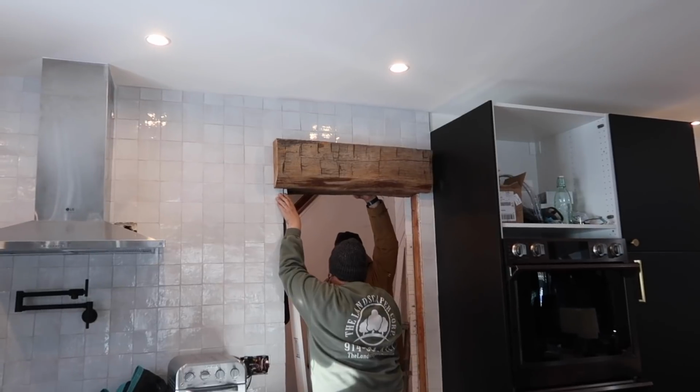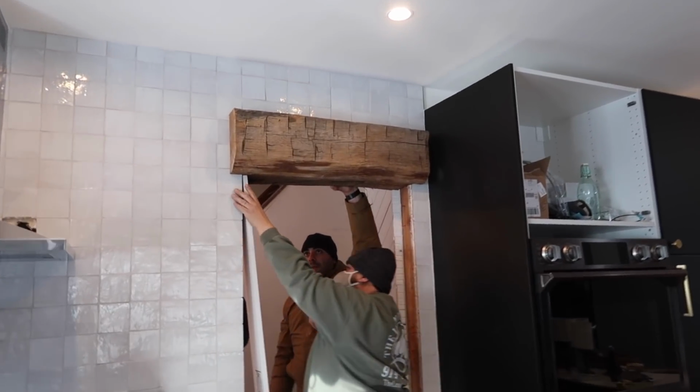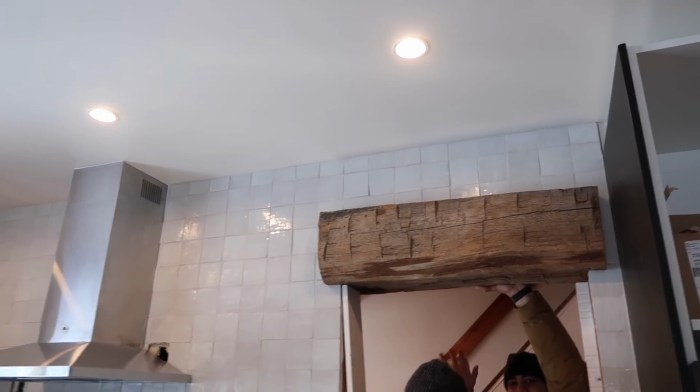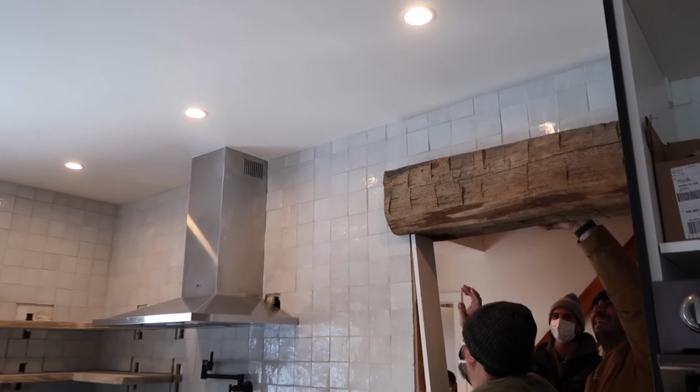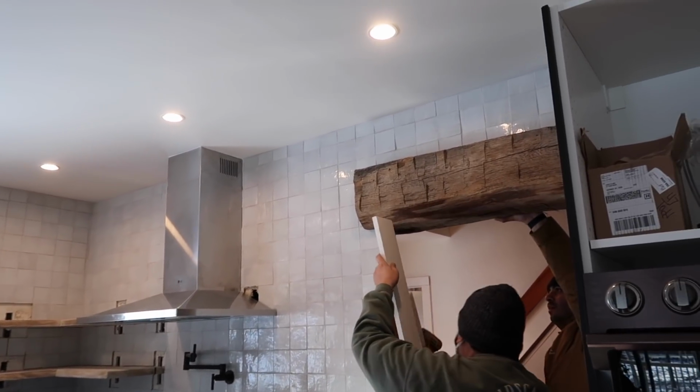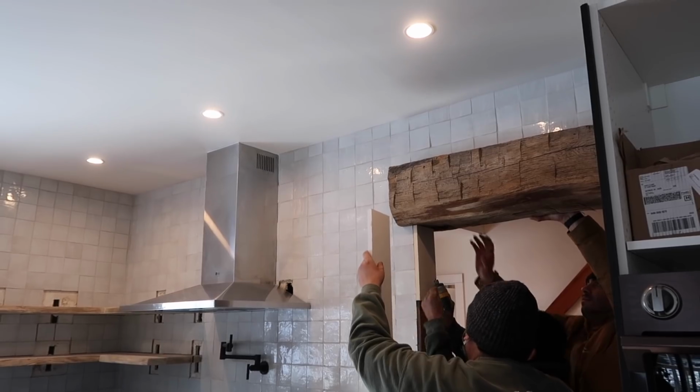All right, look at this feature. We're putting up an old barn beam at the top. Just get a piece of wood right now and leave it temporary. How cool.